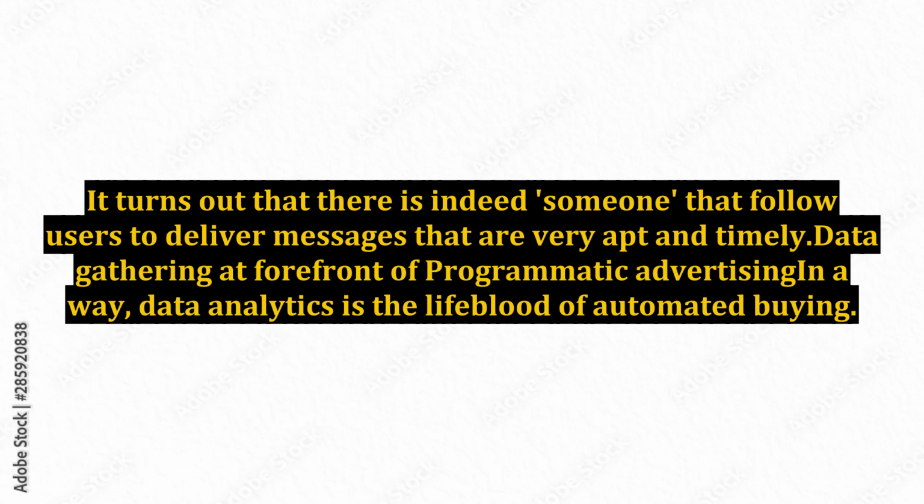Data gathering at the forefront of programmatic advertising. In a way, data analytics is the lifeblood of automated buying. Although an enormous amount of data is gathered in the healthcare industry, for instance, in a hospital, hardly any of it is used effectively to build an effective data-driven strategy. First-party data sources in hospitals like patient registration kiosk of hospital information system, CRMs, or a website can be used to capture customer intent by placing a cookie on the customer's browser, which can then follow and track a customer's online journey and place meaningful and compelling messages to drive engagement with patients or customers.